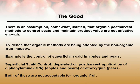Superficial scald is a nasty little disorder that shows up on certain varieties of apples and pears. The historical method of control in recent times has been the post-harvest application of a chemical, diphenylamine, which is effective more so on apples than on pears, but it is allowed on pears, or ethoxyquin, a sister compound that is only used on pears. Both of these are not acceptable for organic fruit, so the push was on for the organic fruit folks to find alternate methods.